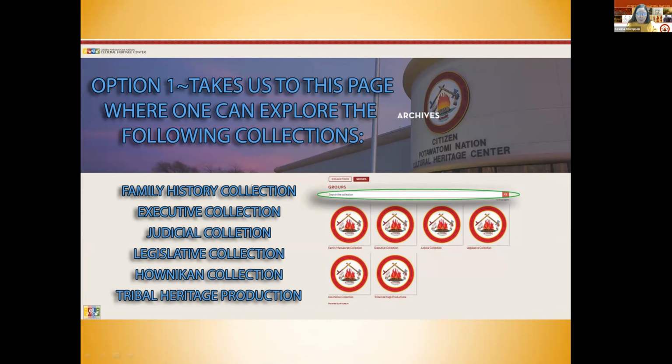The family history collections, executive collection, judicial collection, the legislative collection, Hanukkah collection, tribal heritage production. So we're looking at family history and we're going to go there, but I would like to point out if you happen to want to go to something like the executive collection, they have the business committee meeting notes from 1940. How exciting is that? Some people would really enjoy reading that. So I suggest you come in here and you look at all these different collections.